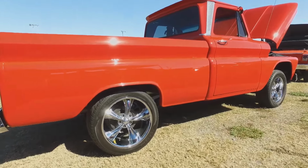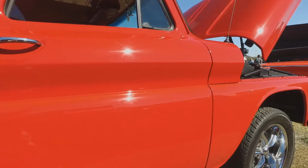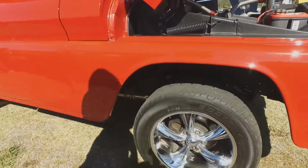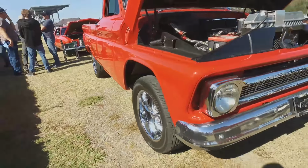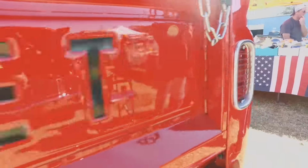What was it like trying to find the shell for this truck? We spent a couple of years. We really weren't positive what we were looking for. We knew that we wanted it to be the older model Chevy, and we wanted it to be a pickup. We wanted the sharp base. We didn't want the step side. So we had a few things like that.